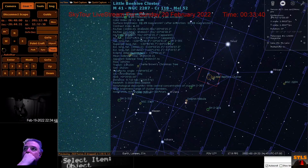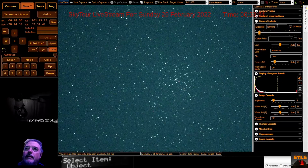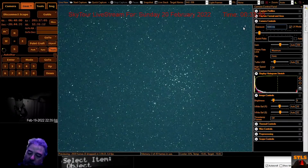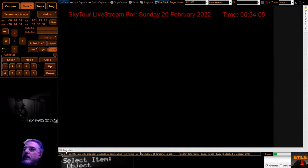Contains about 100. All right. Several red giants. Some white dwarfs. Okay, we're going to do a 20-second photo of this cluster. All right, and we'll get out of our hypered view and go into our live stack view.